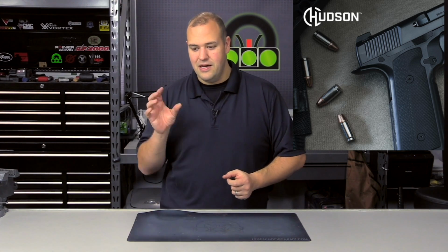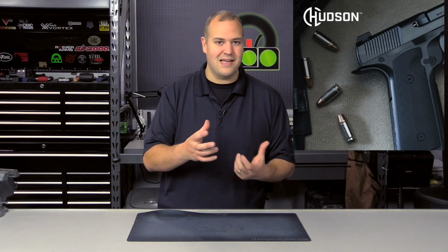The first one was the Hudson H9, which, unless you've been living under a rock in the firearms community, you've heard about, because it is basically a crossover pistol between a Glock and a 1911. It has 1911 styling, aesthetics, and ergonomics, but with a striker fire design. And definitely a lot of buzz around the show.